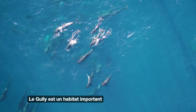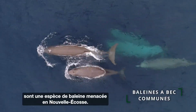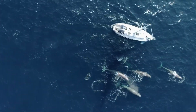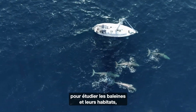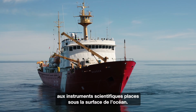The Gully is an important habitat for many species of whales and dolphins. Northern bottlenose whales are an endangered species of whales off Nova Scotia, and these are a relatively rare type of whale. Researchers use a wide variety of techniques to study whales and their habitats, from drones in the sky to scientific instruments placed under the surface.